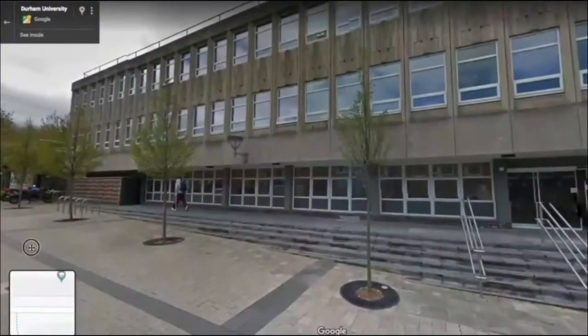This building here is the Engineering Department building. Here at Durham University we run engineering slightly differently to some other universities. Ours is one of a small number of general engineering departments where students undertake general years of study spanning lots of engineering topics until they get the chance to specialise further on in their degree.